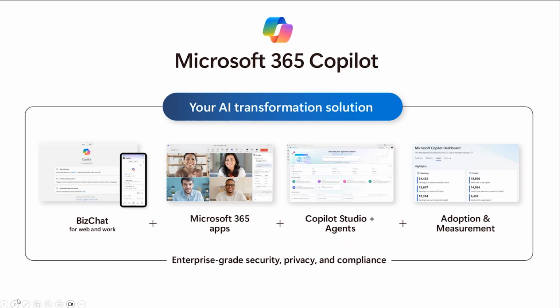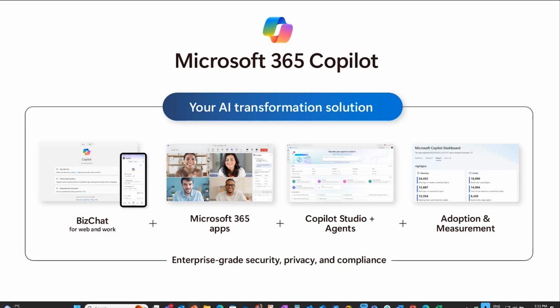So you've got BizChat, also known as Copilot Chat. There's a bunch of AKAs here because I've heard quite a bit. You've got Microsoft 365 apps that are powered by Microsoft Copilot, Copilot Studio and agents. And also included with Microsoft 365 Copilot, there's the adoption and also the measurements. So being able to analyze who is using what and how they're making use of Copilot.